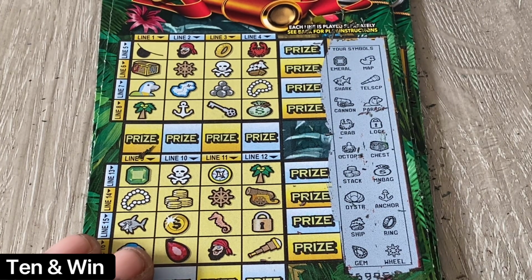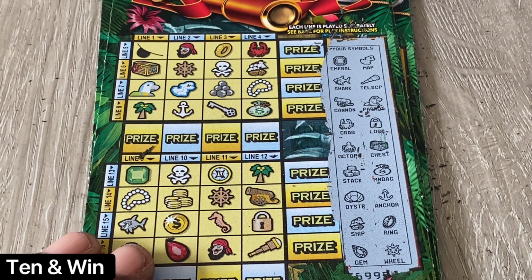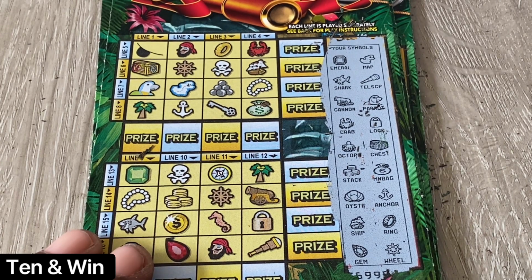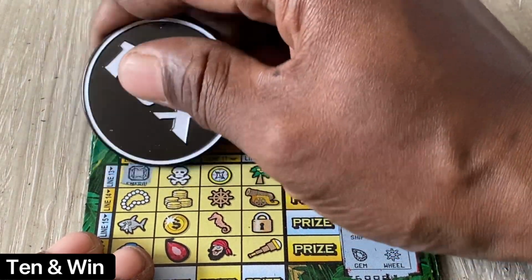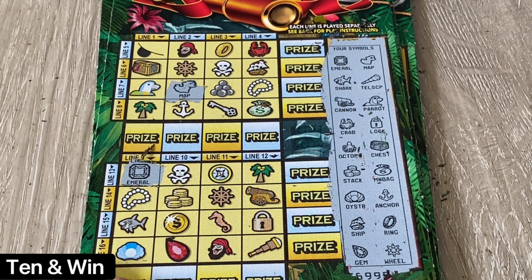Our symbols are looking to get a nice treasure on this treasure hunt ticket 7. We are looking for a map and an emerald. We got a map on grid 1. Got an emerald on grid 2, and no map.